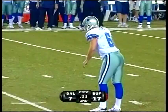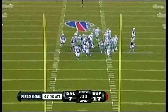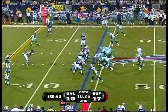Nick Folk, rookie kicker from 47. At the back end of the half, what a big completion by the Cowboys. A half where Buffalo had all the momentum. T.O.'s been thrown to 6 times. He only has 1 catch. 3rd and 8.